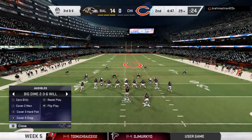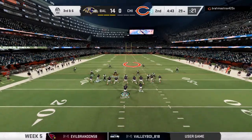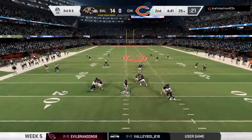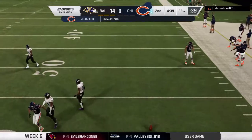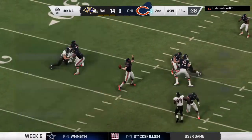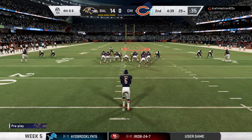The Bears on 3rd down. 0 for 3 to this point. They could use a conversion. This will be 3rd and 6. They'll drop to throw. And he can't hang on to it. Nearly picked. He's known for his hands defensively, but instead it just brings up 4th down.